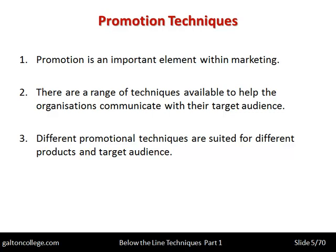In the case of machinery and specialist equipment, the companies will, generally speaking, rely on face-to-face contacts, on conferences, exhibitions within the industry, and also trade journals, if they exist, and trade publications.